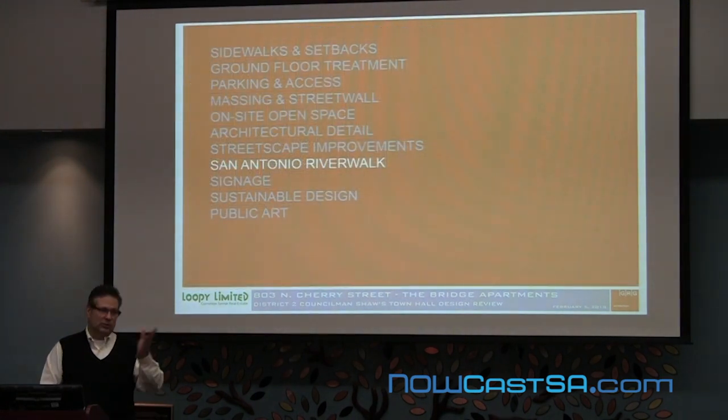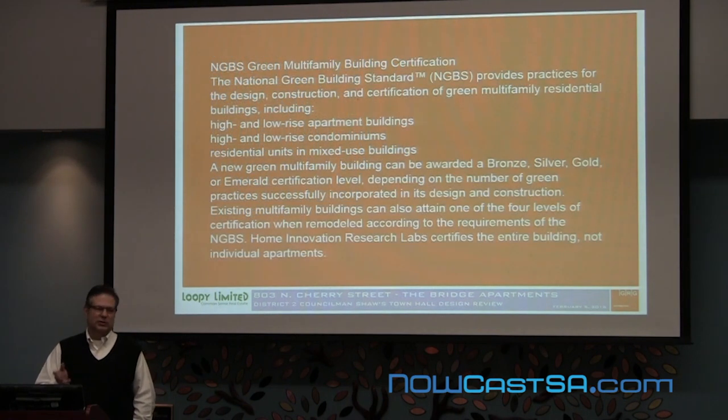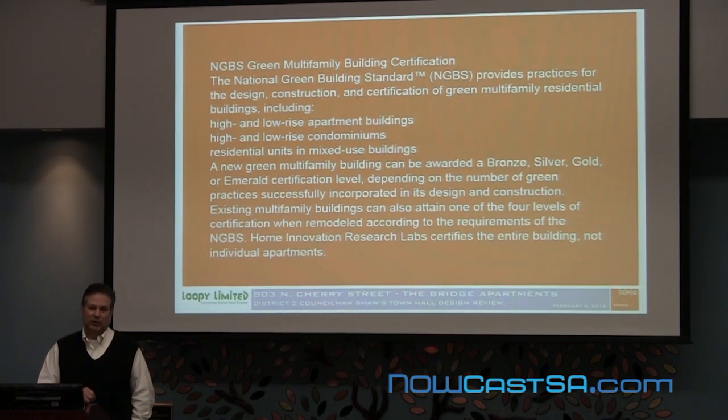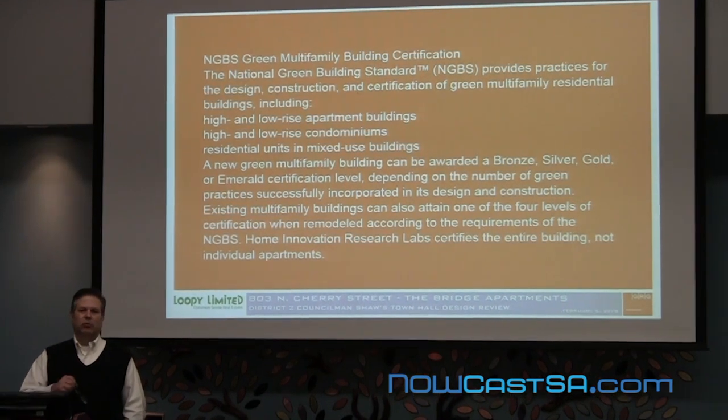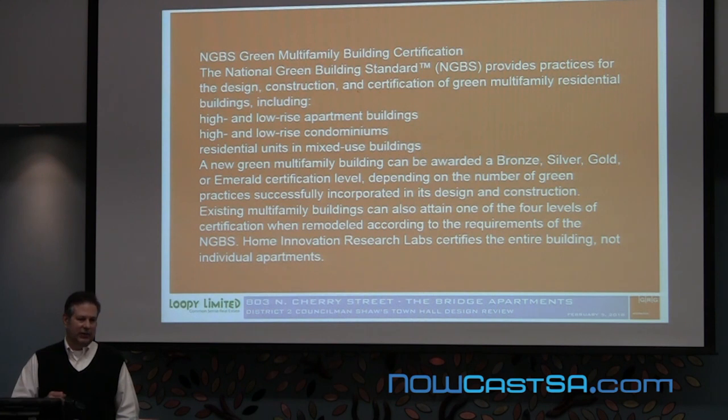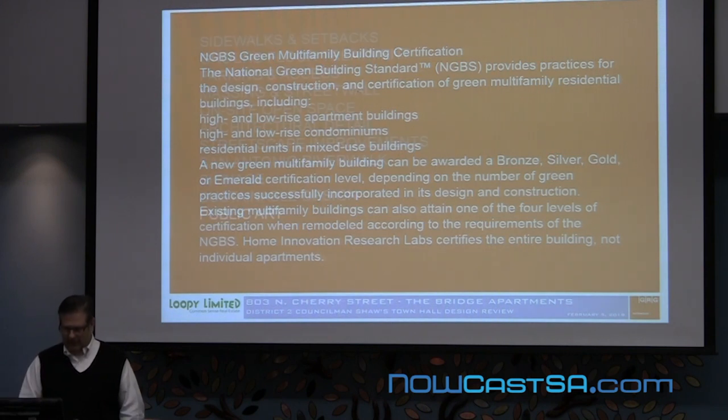The Riverwalk, I'll go ahead and say that's not applicable, if you agree. Signage, we'll come back with any signage. With sustainable design, the project is being held to the National Green Building Standard for apartment buildings or multifamily buildings. So we're going to employ things like the orientation of the building, sunscreens, efficient appliances, light fixtures, etc. So we're almost done.